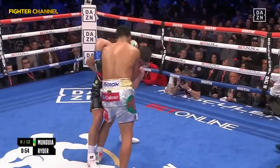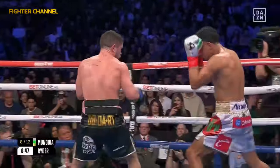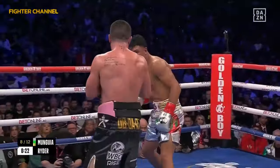A little left hand there, Ryder. Do the line work, then Munguia will tie him up. And then the lines are going to do damage on Munguia. Yeah, just like that, see Munguia can't.